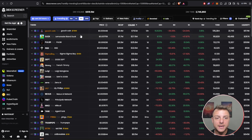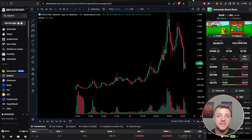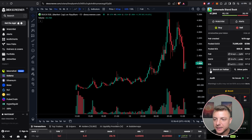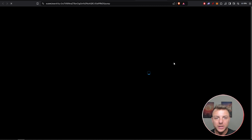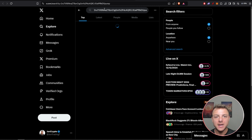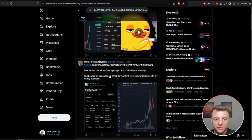So now I'm going to open up a few on my chart so we can go through them. Okay, now that we're on a particular coin, I'm going to show you a really cool trick. If we scroll down on this right-hand side, we can see "search on Twitter." When we click this button, we can search for the ticker or search for the contract address. I'm going to click the contract address. It's now going to go into Twitter and search the contract address. Now I can see all of the people that are talking about this particular meme coin instantly.